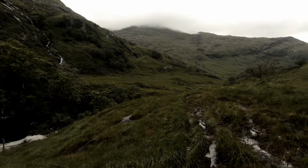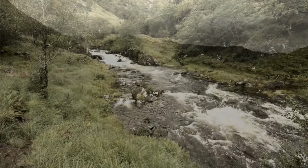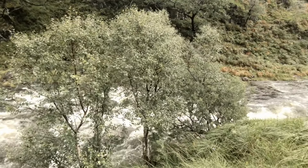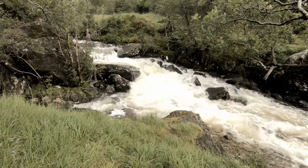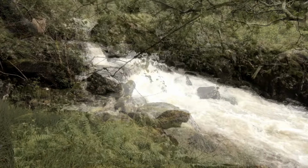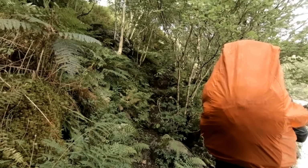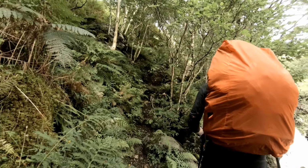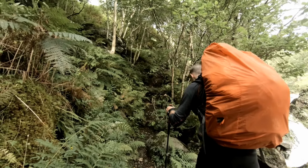We've been coming up this gorge, heading up to another mountain pass. Power of nature. This is what the path is like along this section of the trail. You see, it's kind of like scrambling up here. Not for your casual day walker.